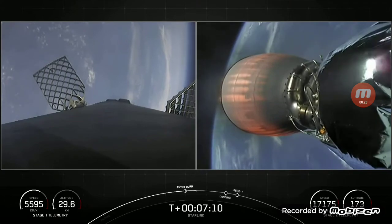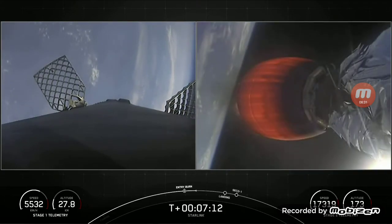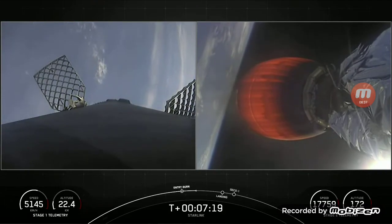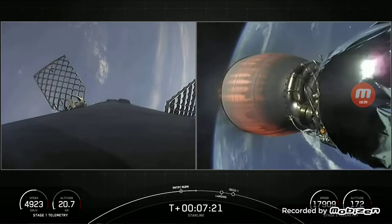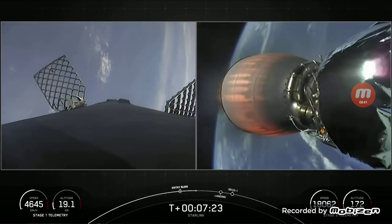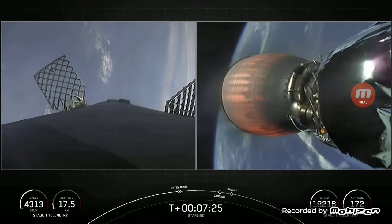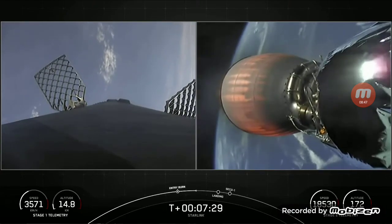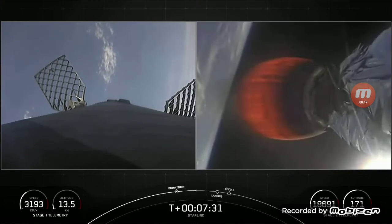So, successful shutdown of those Merlin 1D engines. Both stages continue to follow nominal trajectories. Next burn on the first stage will be at just after T+8 minutes. That'll be the landing burn start, just a single Merlin engine there.